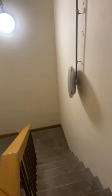Right, if the signal goes, I'll come straight back up. But I'm guessing the cells are down there. So hopefully the signal stays. Let's go and have a look.